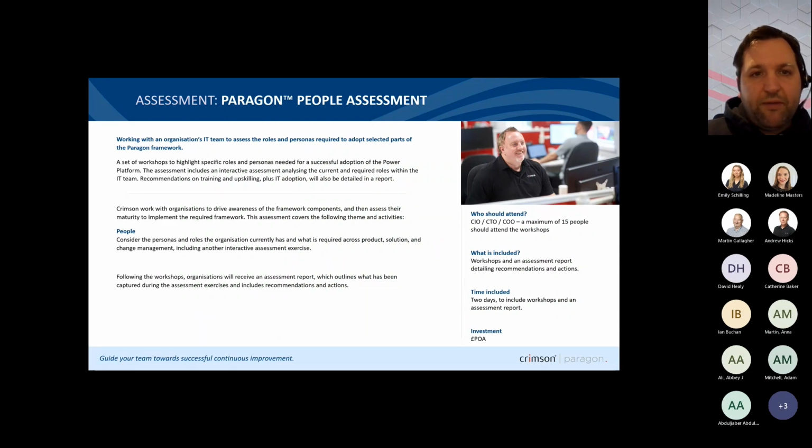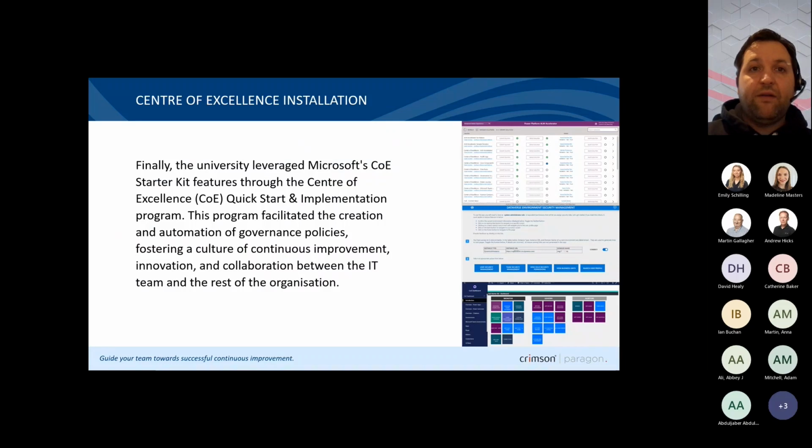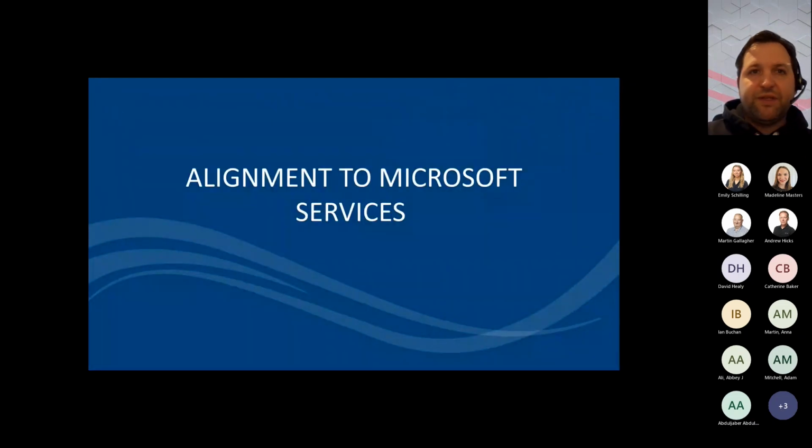So really a good bit of assessment going on there before we decided to do the Centre of Excellence installation. We spent some time with the IT team in a specific environment installing the Power Platform ALM Accelerator and a Dataverse Environment Security Management application. All of these things allow the university to manage the environment and their implementations by themselves, with advice coming in from not only an internal Centre of Excellence, but also advisory services from Crimson themselves. So that really is the journey we went on with Crimson University.